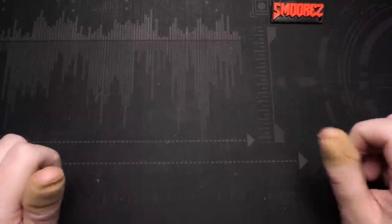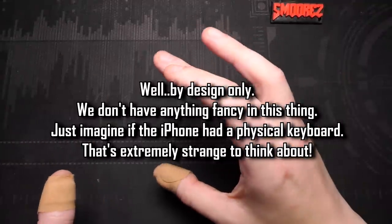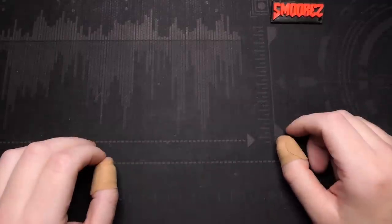And yeah, this device is a what-if scenario. What if the iPhone 14 Pro Max was put into a feature phone? That's essentially what this thing is. And at $24, is it going to be worth it? Let's take a look and find out.